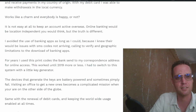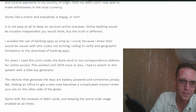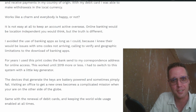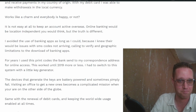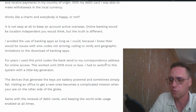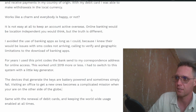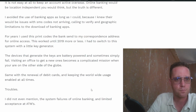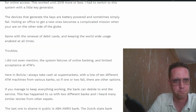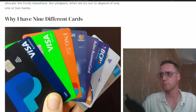Those little devices that generate the keys are battery powered and sometimes they simply fail. And then visiting an office to get a new one becomes complicated when you are on the other side of the globe virtually. Same goes with the renewal of debit cards and keeping the worldwide usage enabled at all times. Troubles. I did not even mention the failures of the ATM systems.